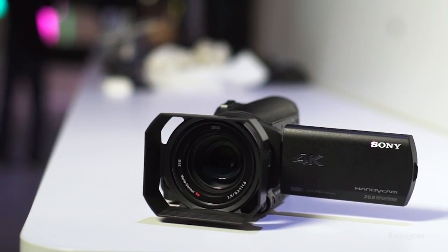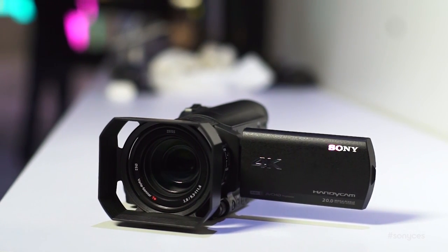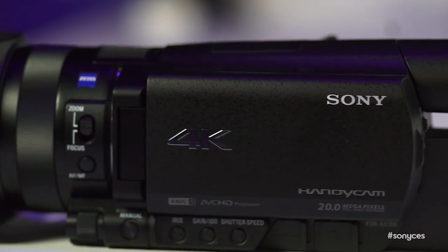This is a lot smaller form factor body here. But it has a lot of the same processing power and manual controls that you will find in the original 4K. Yeah, so let's talk about some of the features here. So in a consumer 4K camera at this price, what kind of stuff are we packing into this thing? What kind of features do we have?